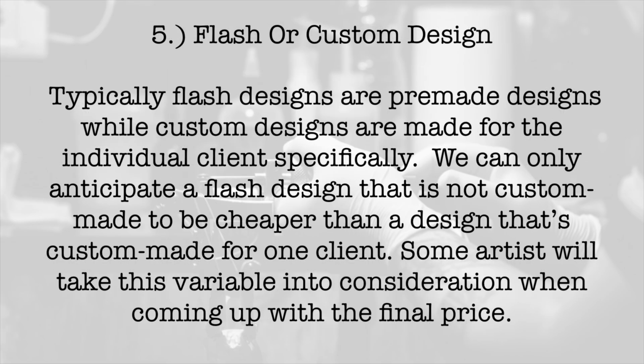Another important variable that I feel is important to consider is the design. Is it a custom design specifically designed for one specific client, or is it a design that's more of a flash design that you drew in passing that a client came to pick out? This right here is super important, and this will definitely impact the final cost of a tattoo.